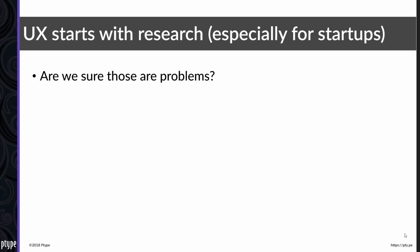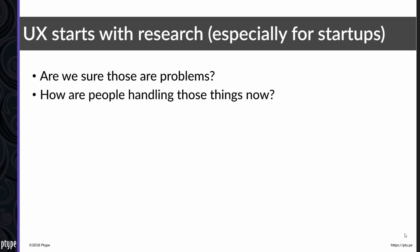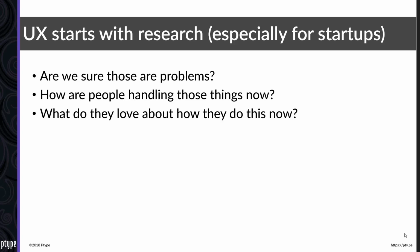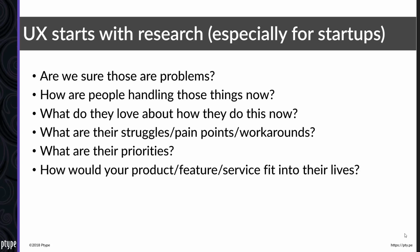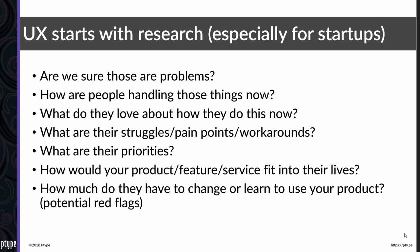So, UX likes to start with research, especially for startups. We're asking questions like, are we sure that's a problem? How are people handling these things now? What do they love about how they do this now? But what are their struggles, pain points? What are the workarounds they've come up with for how they're doing this? What are their priorities? How would your product, feature, or service fit into their lives? And how much do they have to change or learn to use your product? These could be potential red flags.